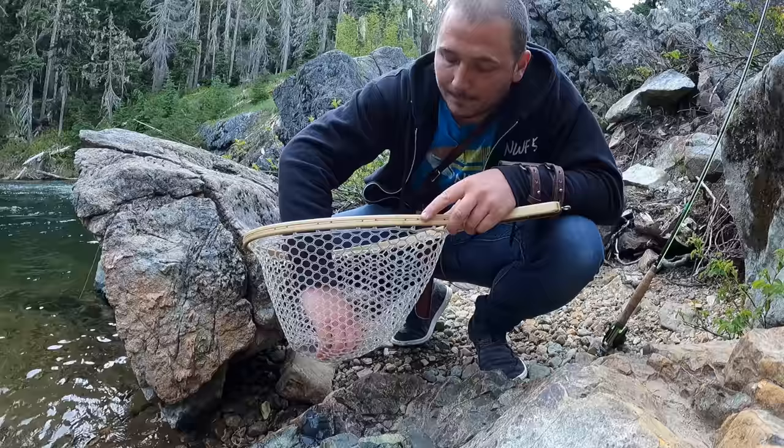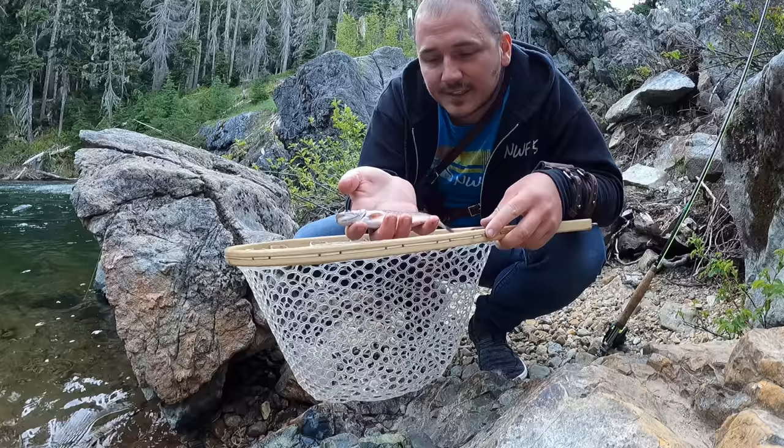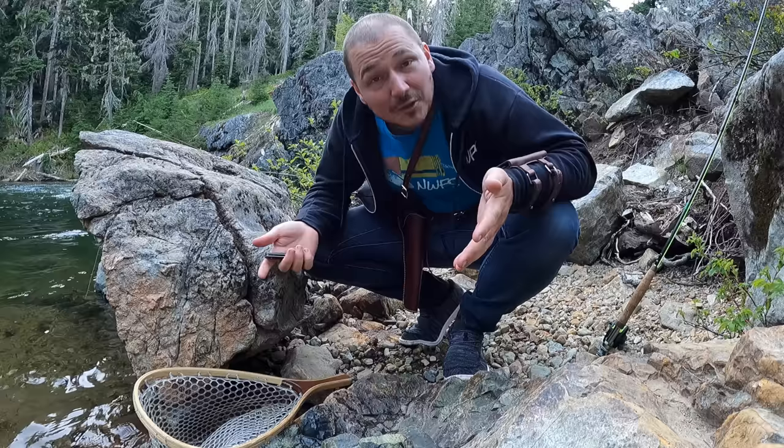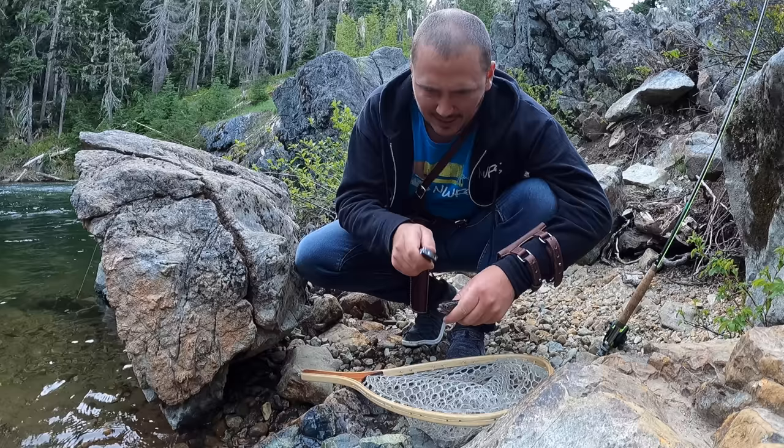But what's interesting too is that an eastern brook trout is not actually a trout. They're related to a trout, but they're not like a brother, they're more like a cousin. They're in the char family. But despite this little guy being invasive to our area, we still wanna treat him with respect. So we're just gonna put him out of his misery right away. Plus, man, I'm a little hungry and I could use some fish tonight.